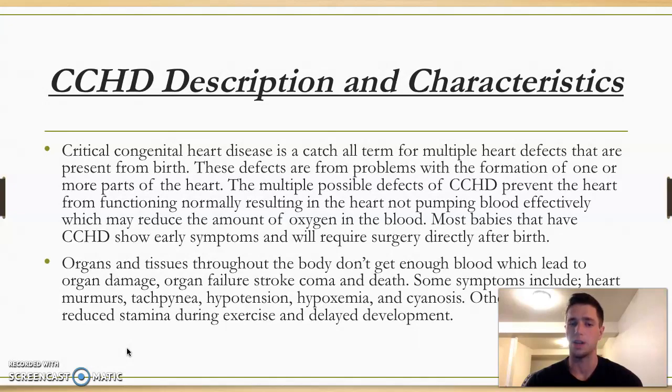And that might be kind of odd, saying during exercise, but many people can go a long time without knowing they actually have CCHD. So, babies can go home and the parents not realize that they actually have CCHD until a later time in life.